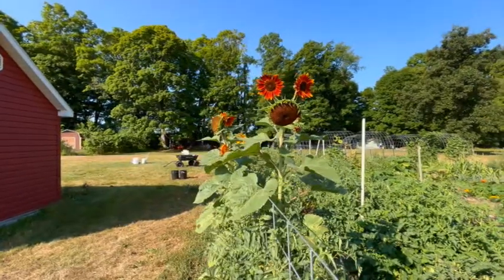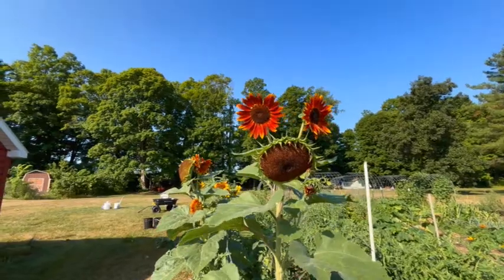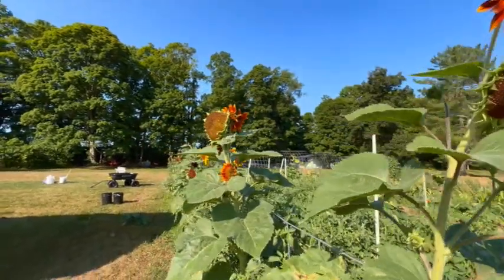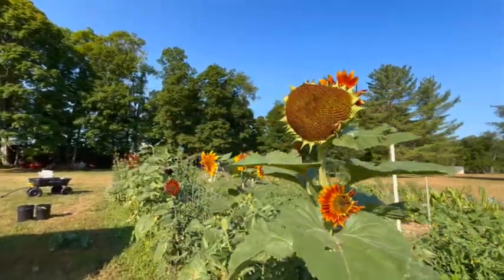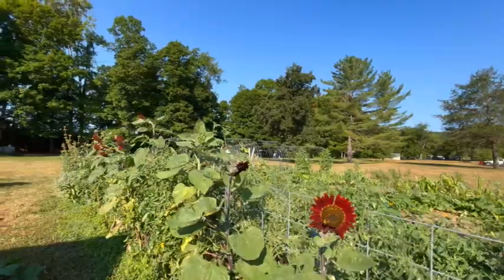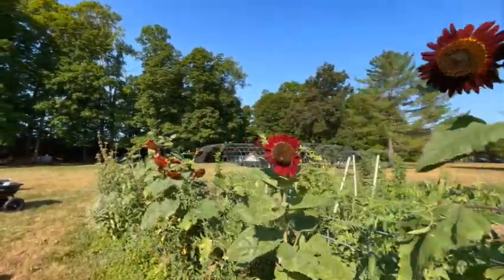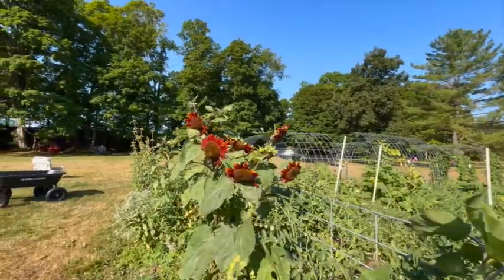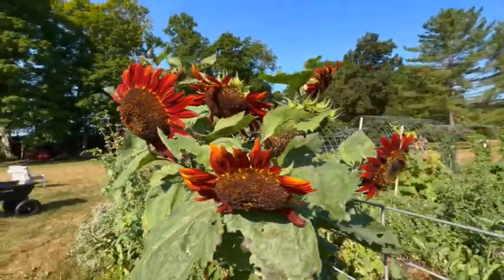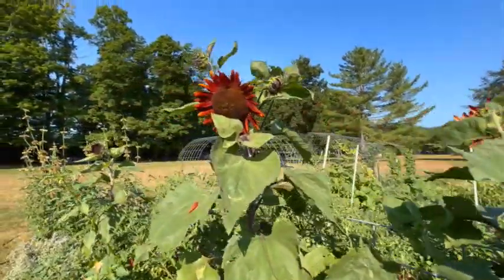Our sunflowers are amazing. We have a lot of sunflowers that have multiple heads, and I think that one's really cute. It looks like Mickey Mouse. But these are beautiful and make a really nice border along my tomatoes. This one here has a lot of heads on it. That's one plant, you guys. That is one sunflower plant. So we'll be saving these seeds.